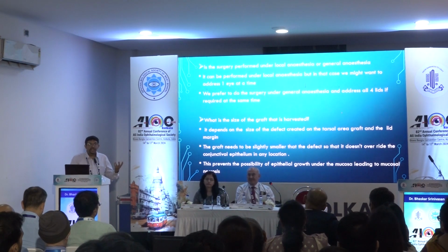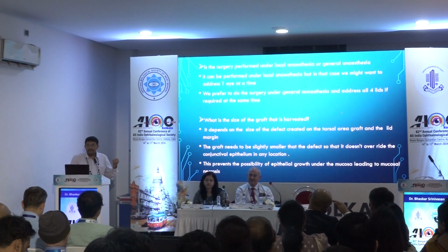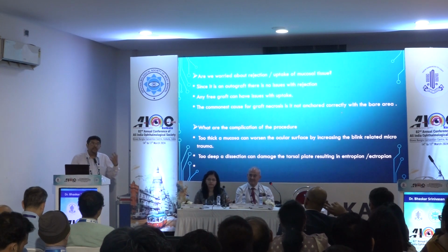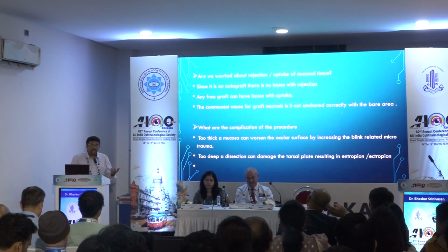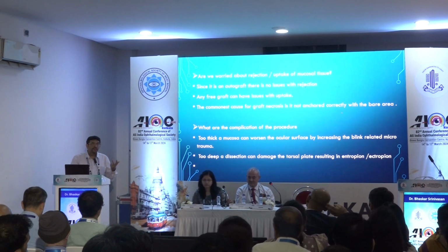Whether local anesthesia or general anesthesia, we prefer general anesthesia if you're going to do all 4 lids. If you're going to be doing 2 lids, you could do it under local anesthesia. Size of the graft depends on the area of defect that is created. People do ask whether we are worried about rejection. Obviously not, because it's an autologous tissue, but what we are worried about is a necrosis of the tissue, because it has not been placed correctly. Complications: too thick a mucosa, recurrence of keratinization, or a loss of graft because of necrosis.